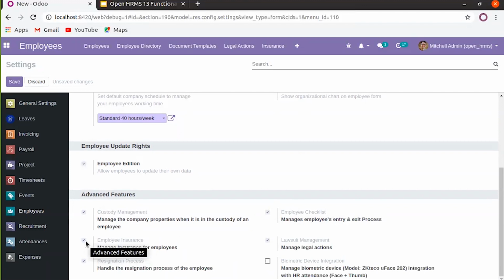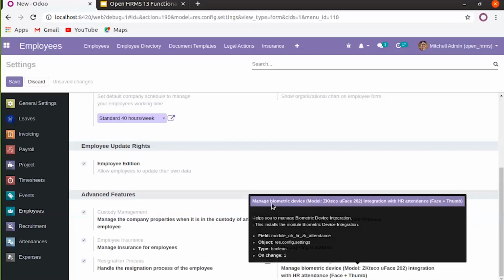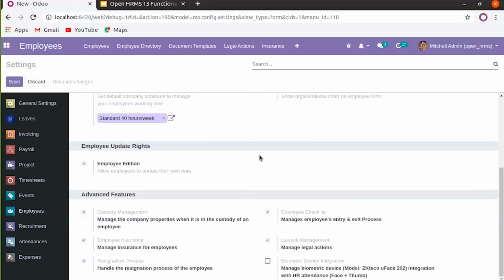Then we have manage employee insurance, to manage the employee insurance. Then lawsuit manager. Then resignation process. If you select this resignation process, it will be handled using the launch plan, that is onboarding and offboarding. Or you can also manage it through the checklist tab available in the employee. And we have biometric integration. By default, OpenHRMS supports 2 models, that is ZKTeco UFace 202, and some other modules which are available in the Odoo App Store. You can make use of those.